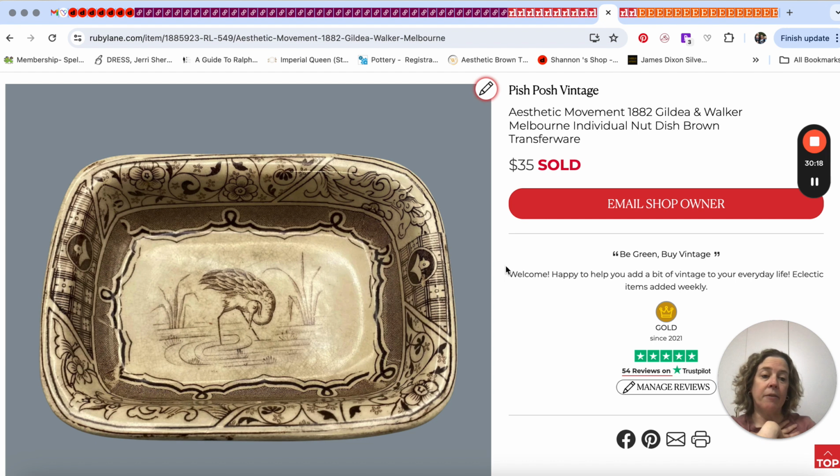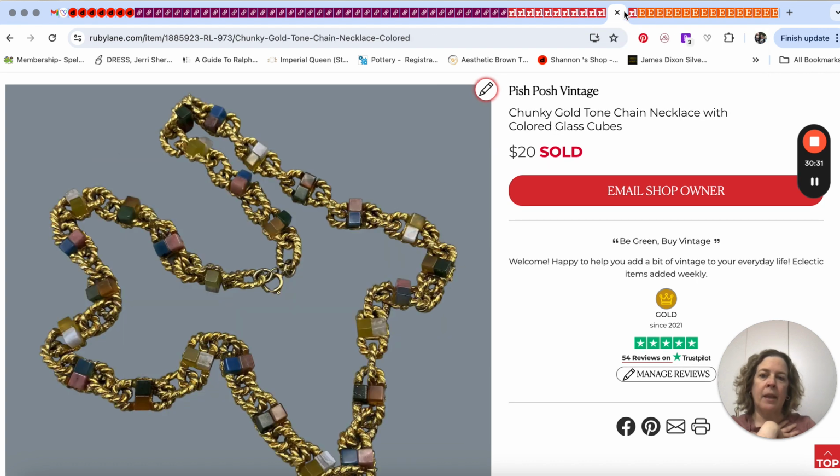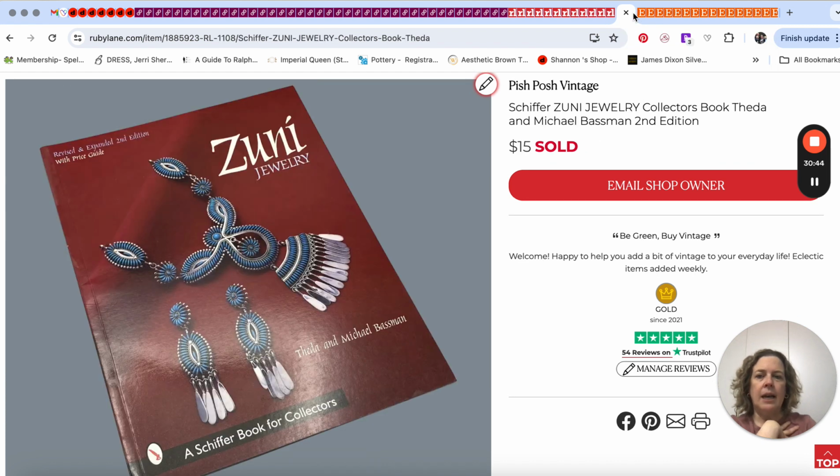Ruby Lane was having a spotlight sale where porcelain, anything ceramic or glass could be on sale for 25%. So I put a handful of things on sale and sold that for $35. Sold this necklace, very unusual, unsigned, unbranded, but just this heavy kind of chain with these little glass cubes kind of stationed throughout it, and sold that for $20. And finally, this book about Zuni jewelry sold for $15.